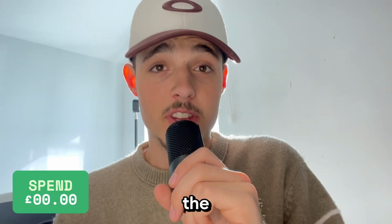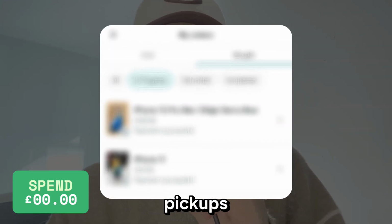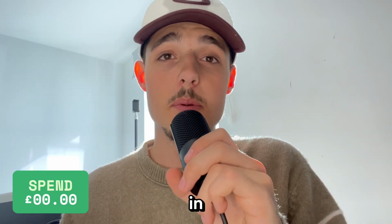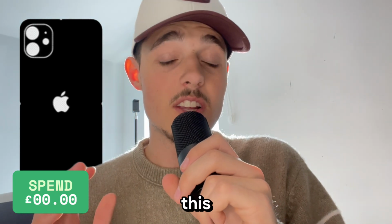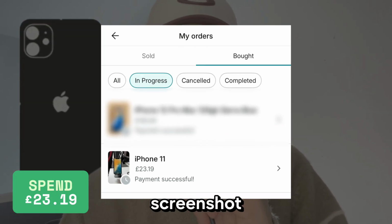So I've been out for the day. I've been gone doing stuff. I left the filters on with auto buy and I've come back to actually some pickups, which I wasn't expecting. I thought it would take a bit longer than this, but I've got pickups in 2 of my categories. So I got a pickup in my iPhone 11 category, which is just nuts. I got this iPhone 11 for, I can't even remember, it was like maybe 24 something. I'll put the screenshot up to show you.